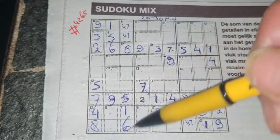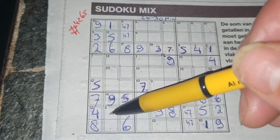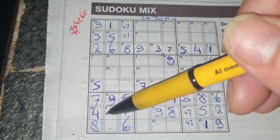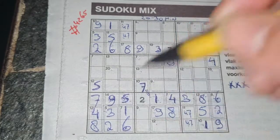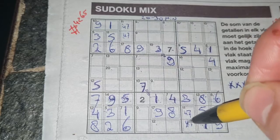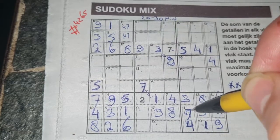Two numbers left in this big square. A 2 is missing, and a 3 is missing. 2 and a 3. We have a 2 there, no 2 there. 2 should be here, and a 3 goes there. Now we have a 4 there, so this box can't be 4 anymore, that box should be a 4, and this box should be a 7.